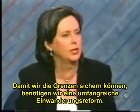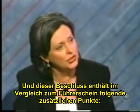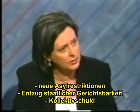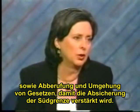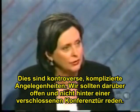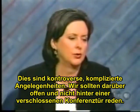In order to secure the border, we need comprehensive immigration reform. And what this Real ID Act does, in addition to the driver's licenses, is pile on new restrictions on asylum, court stripping, guilt by association, and rescinding or bypassing all the laws that would govern in order for the U.S. to extend fencing along the southern border. So again, these are controversial, complicated issues. We need to have the debate in the light of day, not behind closed conference doors.